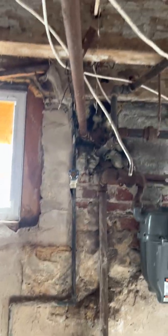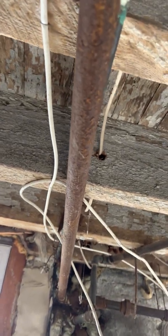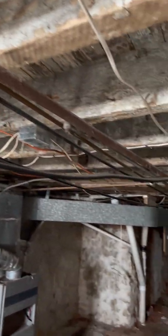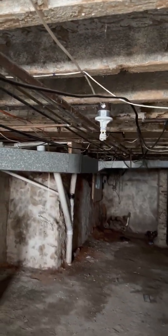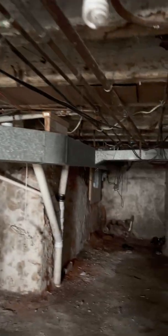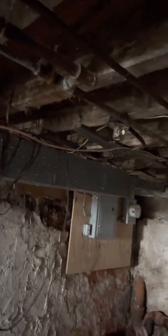So this gas line, I would definitely consider looking at that and replacing it. I had to replace something like this before. I think it was about $3,000. Yeah, sounds about right. I mean, that's one big line though. You could probably do it yourself if it's just one line.